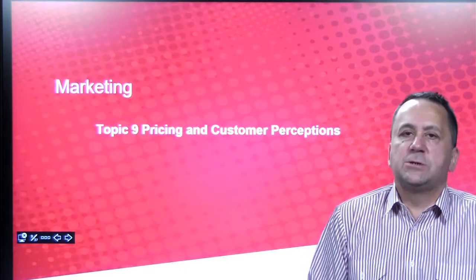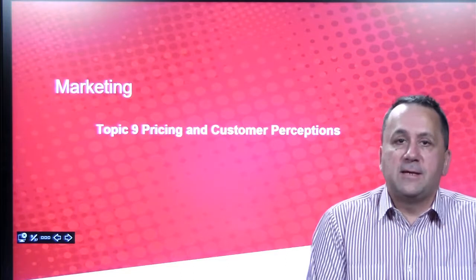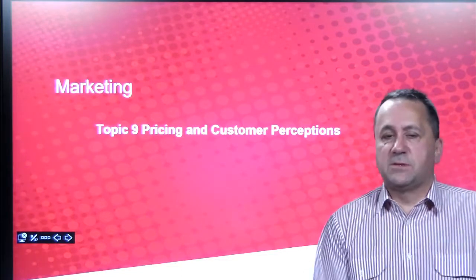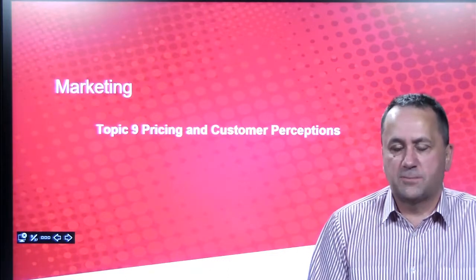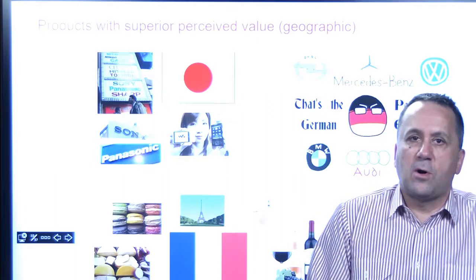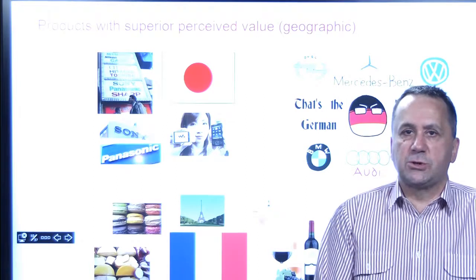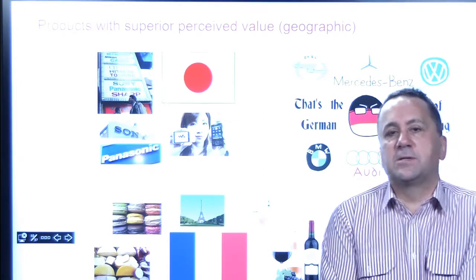I want to draw your attention to the role that price plays in developing and maintaining customer perceptions of the organisation and customer perceptions of that organisation's brands. One technique that's often used when pricing is to use geography as the basis upon which to not only develop a brand image, but a price that goes alongside it.